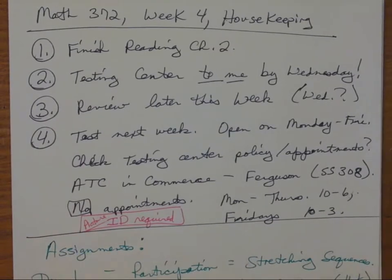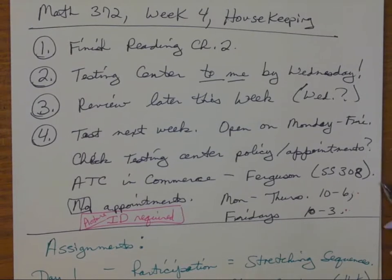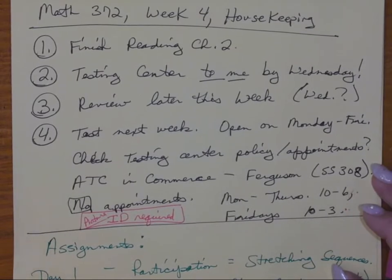Fridays is 10 to 3. So again, if you want to take it on Friday, watch out, because we are not the only ones who are in the middle of a round of tests. And so you need to make sure that you get in there early enough that if they're packed, you're not displaced and say, oh my gosh, I don't have a seat and I showed up at 2 to take this test and I only gave myself an hour, because I'm unlikely to have mercy on you if that is the case. I am likely to say, well, you should have planned better. And if you wanted to take it on Friday, maybe you should have shown up at 10 a.m. so that you could be sure you'd get in, since they don't take appointments. So just be aware of that.